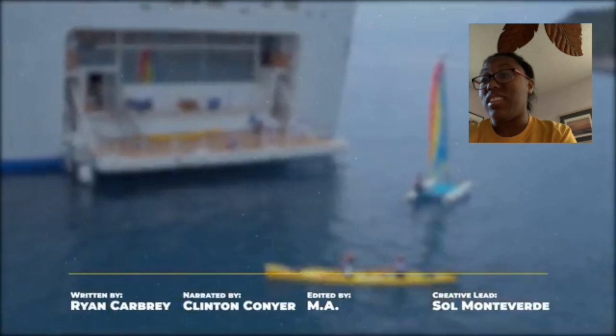I like all the floating houses. My favorite one is the blue and orange one.